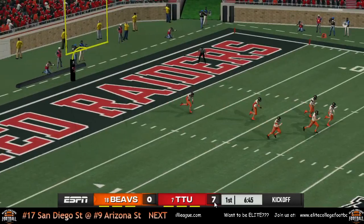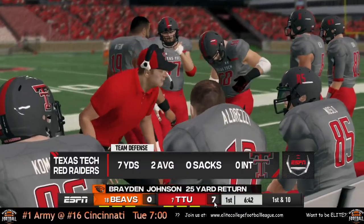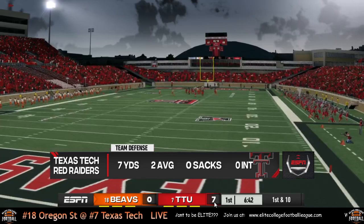And he got all of this one. Great kick. He's to the 20. He's taken down at the 25. Texas Tech's really got things working right now for him. I can't think of a better start. Well, that's exactly the way they had hoped to see this game go.